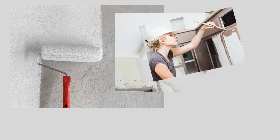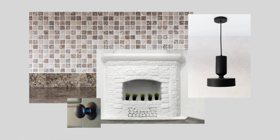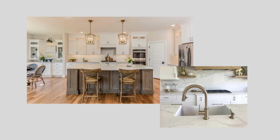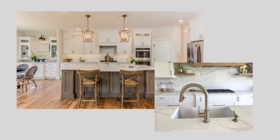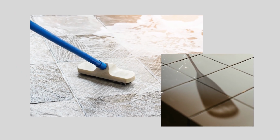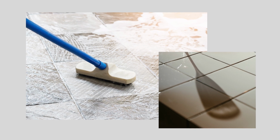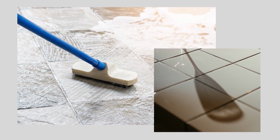Paint is probably the easiest and least expensive way to update everything from walls, ceilings, doors, baseboards and trim, cabinetry, furniture, and even finishes you might not think of painting like tile, countertops, fireplaces, door hardware, and light fixtures. But items with metal finishes can be replaced at a fairly reasonable cost, so you'll need to decide if painting them is worth the hassle. And horizontal surfaces like floors and countertops should be considered carefully as they take a lot of wear and tear. Select tough finishes and be aware that it might be a temporary solution.